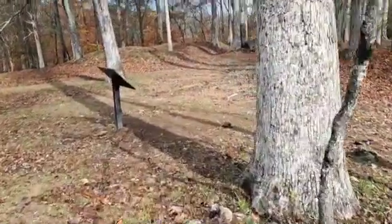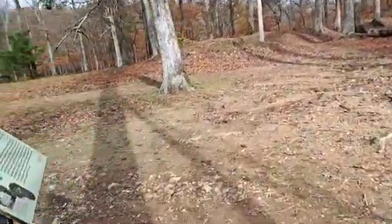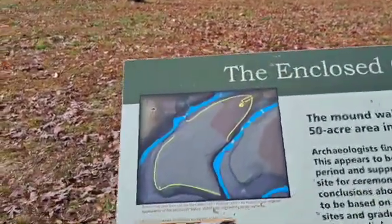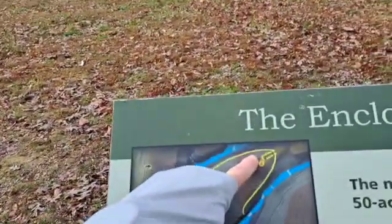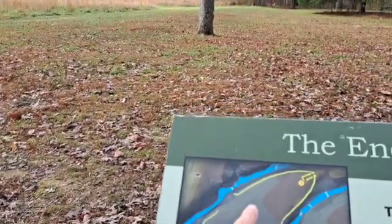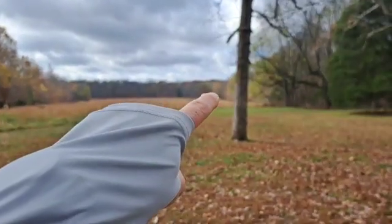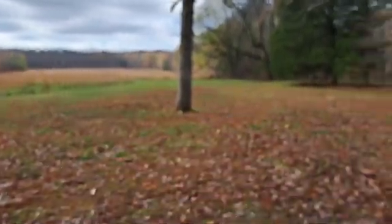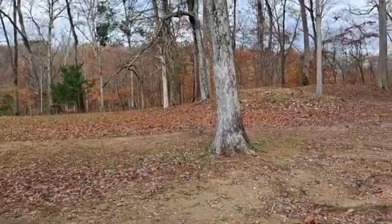Hey, there comes the sun. See, we're here looking back this way. So you can see how it goes, and the mound goes all the way across the back. And then it's open for a portion along that side, and then up through here there's more mound area. And you can see there's more of the mounds right there.